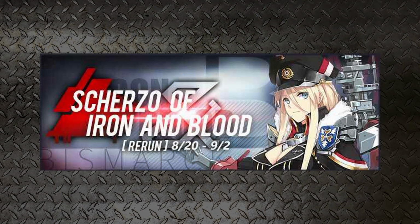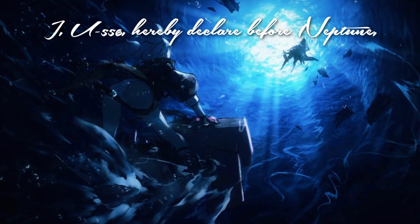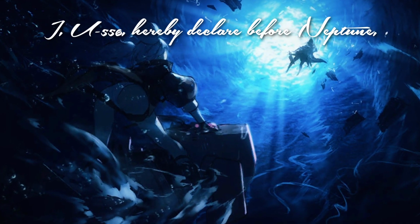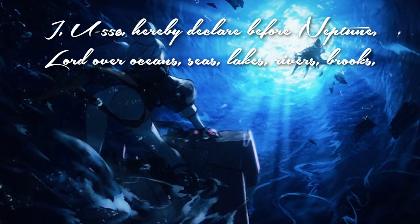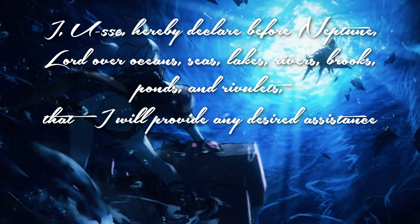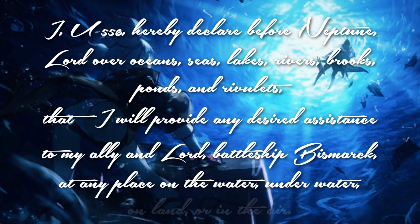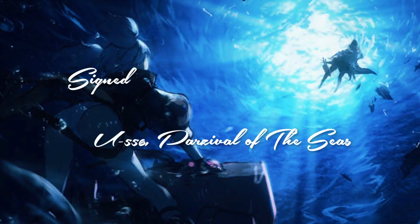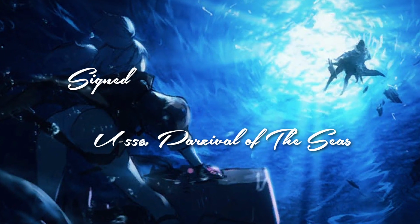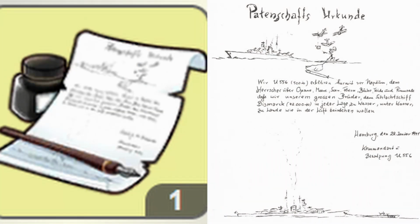In Azur Lane, during the event Scherzo of Iron and Blood, during Chapter 19 of the event, U-556 reached Bismarck's wreck location and reenacted the creation of the certificate. "I, U-556, hereby declare before Neptune, Lord over oceans, seas, lakes, rivers, brooks, ponds, and rivulets, that I will provide any desired assistance to my ally and lord, battleship Bismarck, at any place on the water, underwater, on land, or in the air. Signed, U-556, Parzival of the Seas." At the bottom, U-556 had made a drawing of herself towing her lord Bismarck back to port.